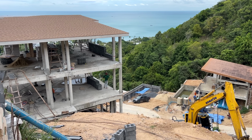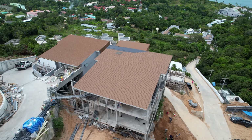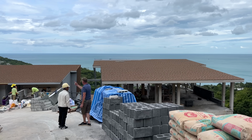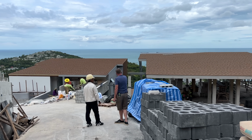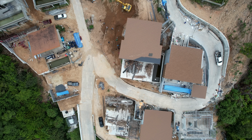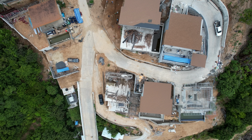I'd recommend making sure the developer is putting some thought into the common areas as well, because once it's all finished, the future value and enjoyment depends a lot on the overall feel of the development. So make sure you're buying into a developer with a good reputation.